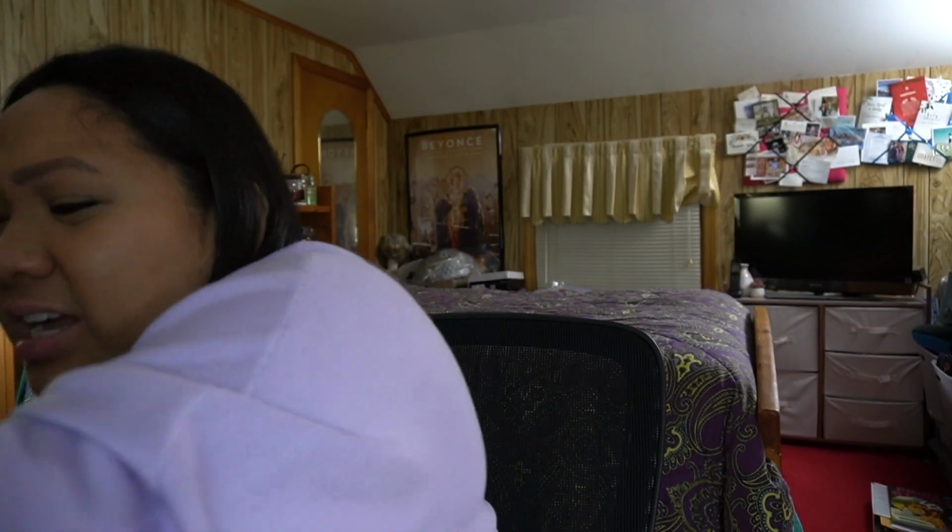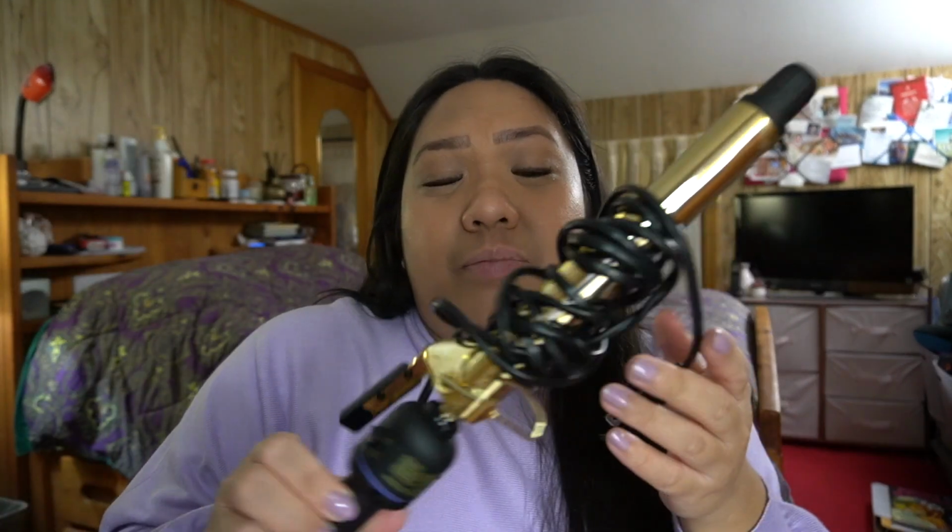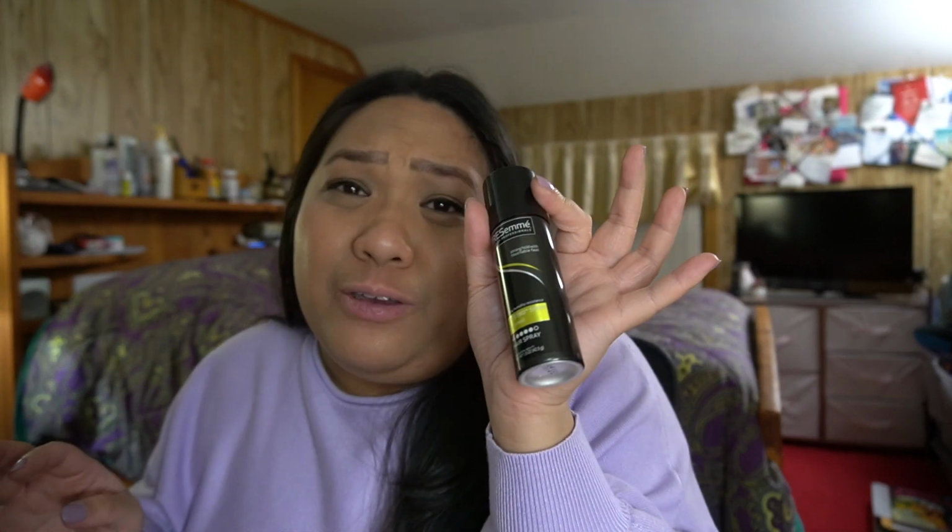I use the curling iron. The technique that I used was just wrap it around. I did curl my hair using this Hot Tools curling iron. For hairspray, honestly, I need to find a good hairspray. I just bought the Travel Tresemme one, just because it was there and I needed a hairspray. This is what I use, but I'm open to using whatever hairspray, honestly.